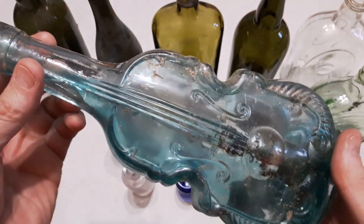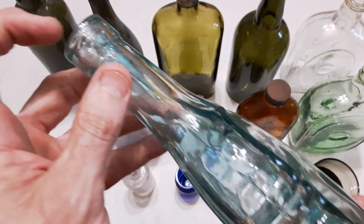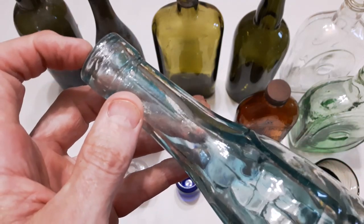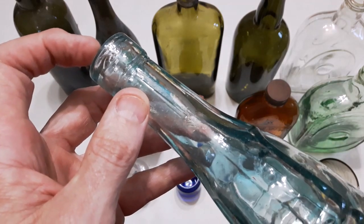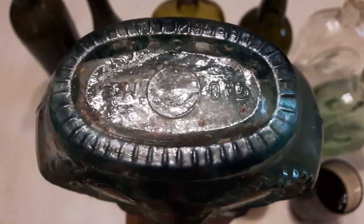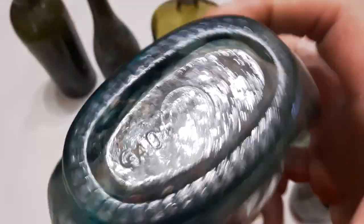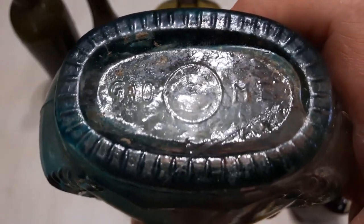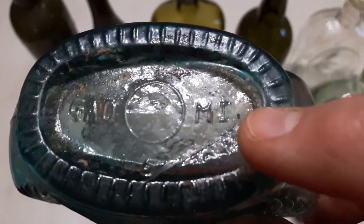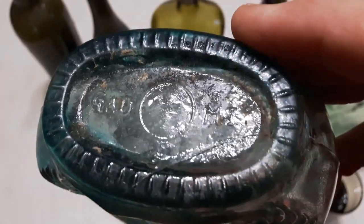This is this lovely violin shaped bottle. It is machine made. The seam goes all the way up to the top here. I'll try to get it in the good light so you can see it. And here's the base, because what we want to do is identify the year and perhaps the value of this thing. We can see it's got stippling around it, and it says GAO over here and perhaps MI over here. Now, I'm not sure what that mark is in the center there.